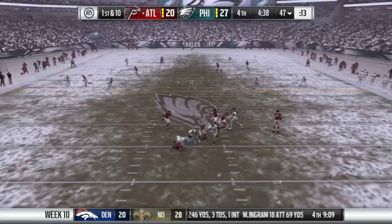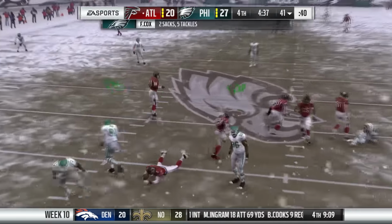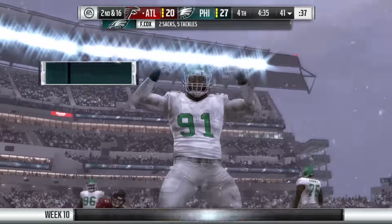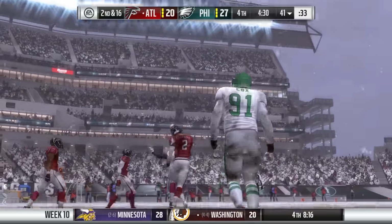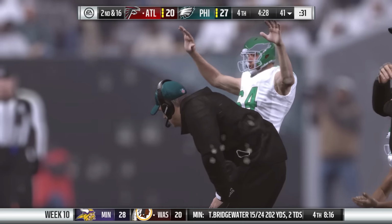Fletcher Cox, I mean, come on, bro. Trying to put Freeman in the stuff. Fletcher Cox, his second sack of the game. Look at that. Let's go. Is that Reggie White out there? No, it's Fletcher Cox, the second coming of Reggie White. You heard it here first, man.